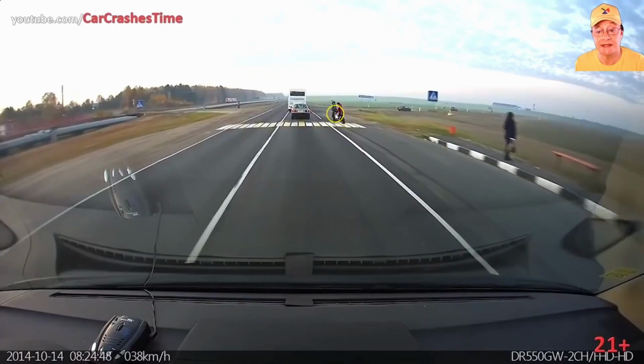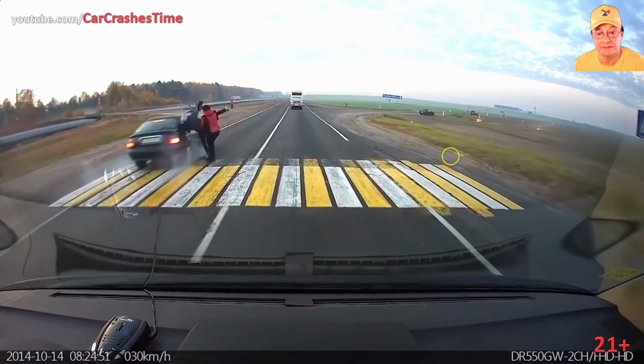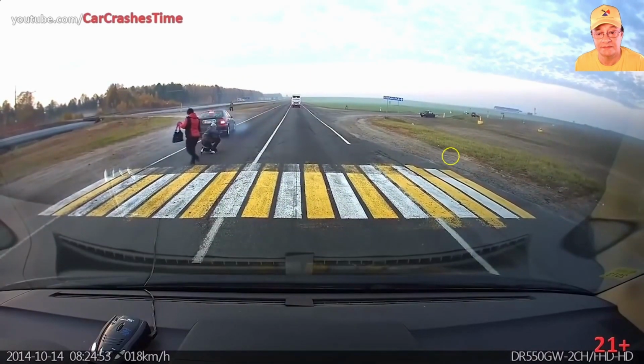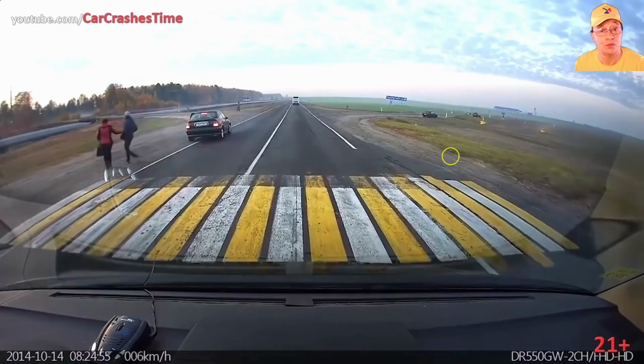Secondly, we see that they actually start running across the crosswalk, and that's a second mistake, because now the motorist isn't expecting any pedestrians to be crossing at a speed higher than what is just walking. Fortunately, they got away safe as well.